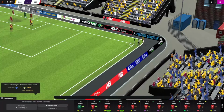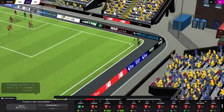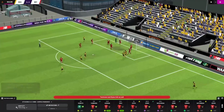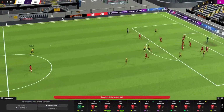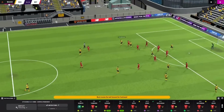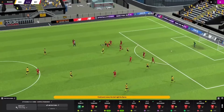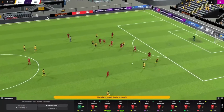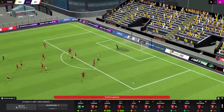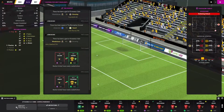A late corner for them. Can we head away? Into the box. Oh, it hit the post. I think the player headed it down and booted it. It happened so quick. We get away with that one, we do. We definitely get away with that one. It's just lumped over the bar now. That was really close, that was though.